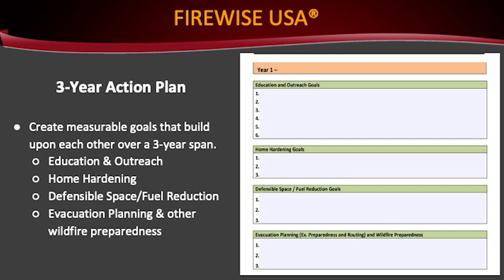Your second year is reviewing your evacuation plan. I know Tehachapi CERT does the radios. Do you guys do the radios up here? So, right. So the radios might be a way to, we're going to do a radio system with our neighbors and stuff like that. So you're going to want to make sure year 1, year 2 and year 3 shows progressive growth.